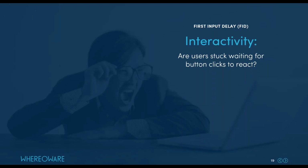The next one is first input delay, FID, or interactivity. So this means how people are interacting with their site. Are they waiting if they're trying to click on a button? Is something not reacting to them when they're clicking on the site?